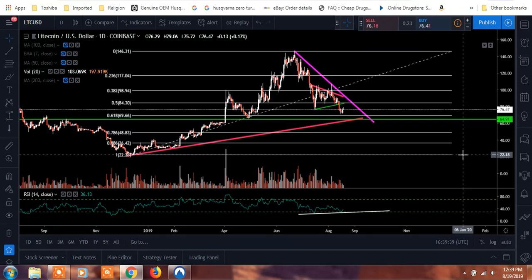So upside target 84.30, downside target is going to be around that 64.91, and I wasn't using moving averages. What I wanted to do with you all was just simply look at the price action here with the Fibonacci and the trend line, and looking at that RSI. So just want to bring you a fast one here, guys.